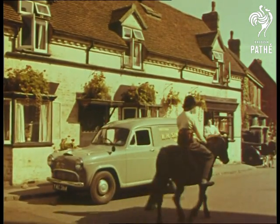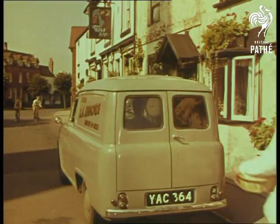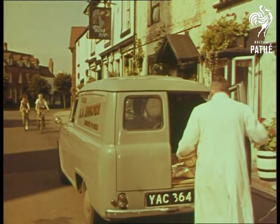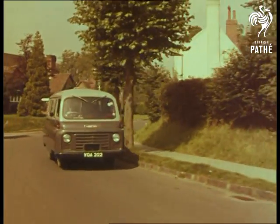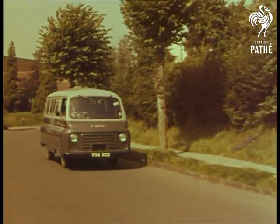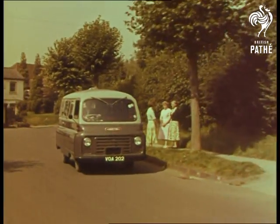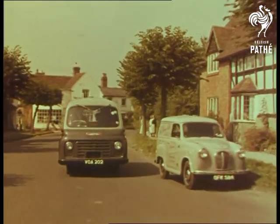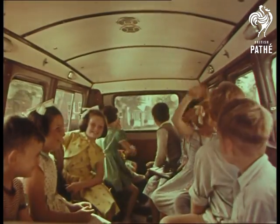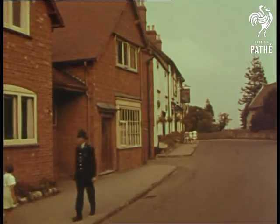Here's a smart butcher's van, one of several designs available in the Austin half-ton range. Passing another, a 500-weight florist's van, the omni-coach makes for the heart of the village, the school.